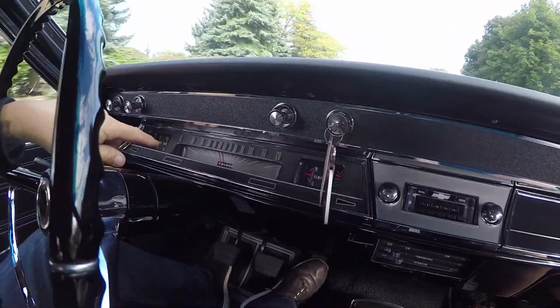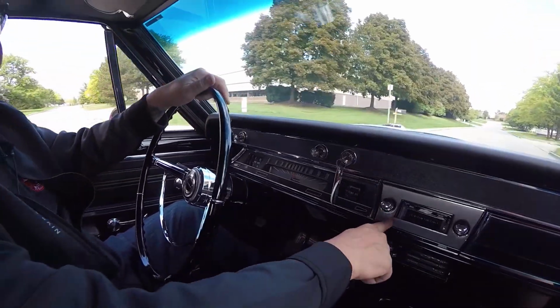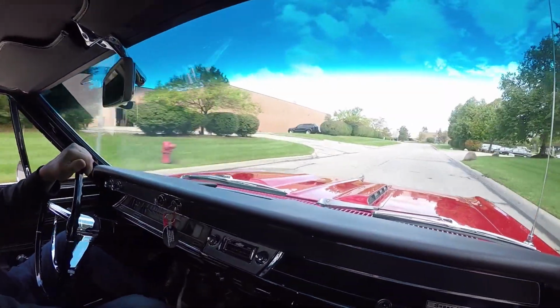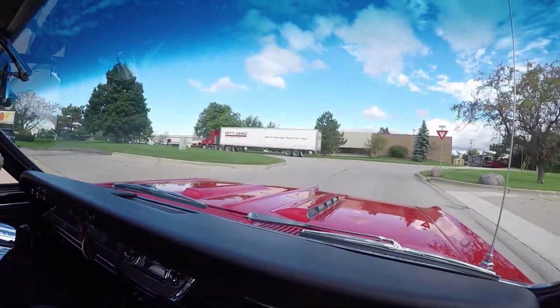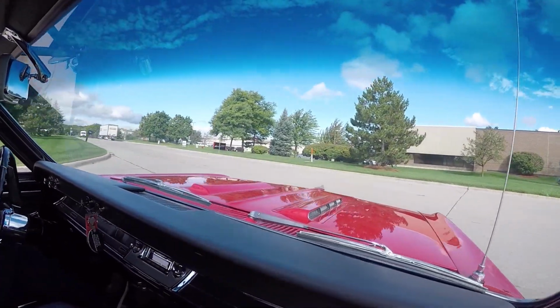You can see the speedo's working here. It looks like the gauges are working. We do have an aftermarket radio, and it does have the clock down here on the center console. And of course, everybody knows what this is. That's that 4-speed. It's so much fun to shift. Now the big block under the hood is making horsepower. Them Chevrolet big blocks is what you want under the hood of one of these babies.